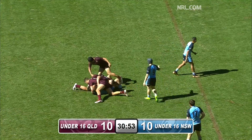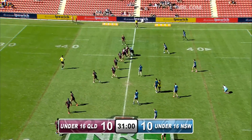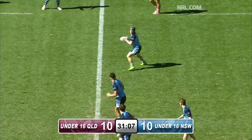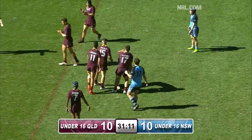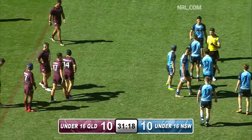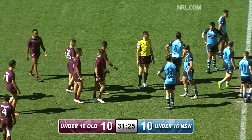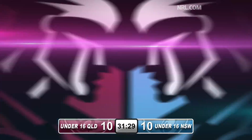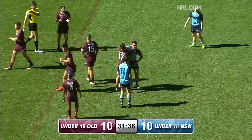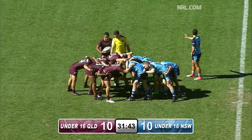Now New South Wales looking to get on the front foot. Good hit up there by Mooney. Now the Blues into Queensland territory. Mooney again. And a forward pass. So by my reckoning, New South Wales have failed to complete 4 of their last 5 sets. Ooh, looked like a harsh one. And the only set they've completed was the try right on half-time. 10-all the score.